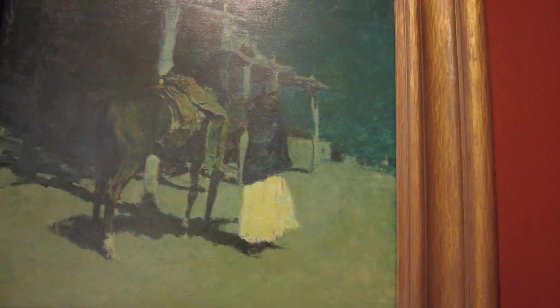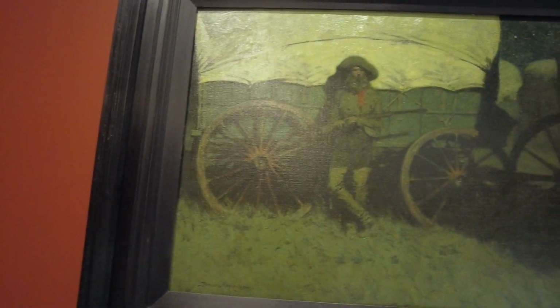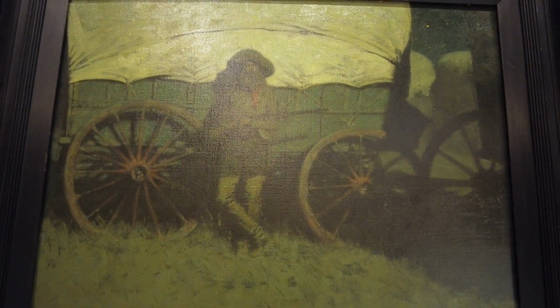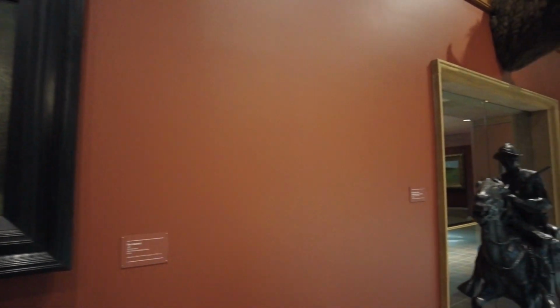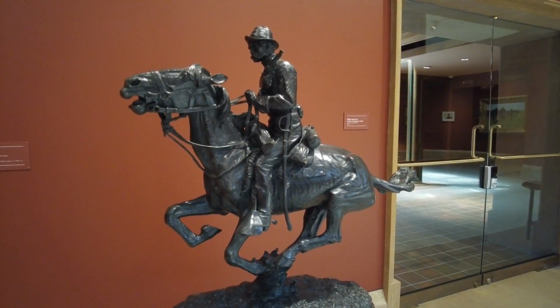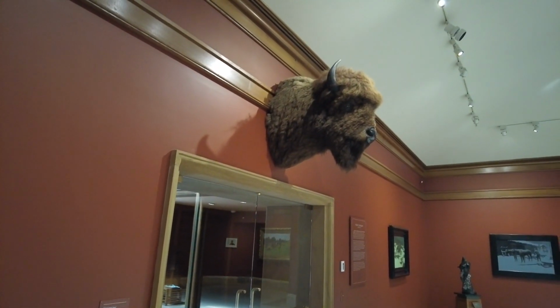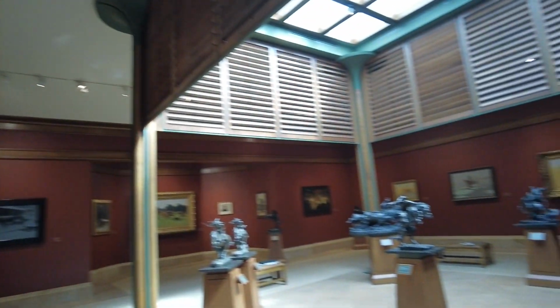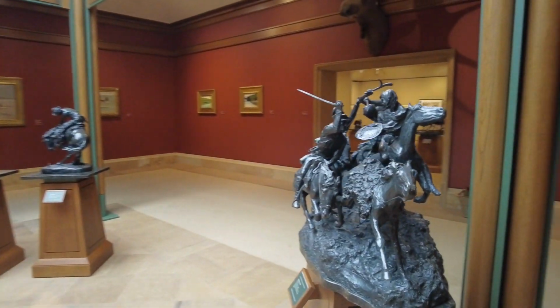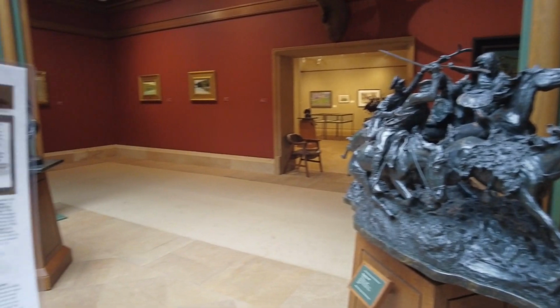And this is Waiting in the Moonlight. His pictures have a dark sheen to them. The Sentinel. Trooper of the Plains, 1868. And there's the buffalo. All right, let's check out the sculptures here. And I have a sheet that explains them.